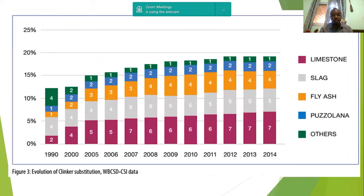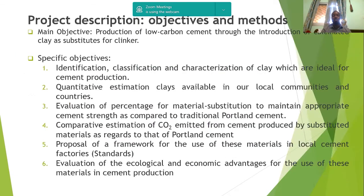When we look at this histogram that shows the substitution for different kinds of materials used for cement production, fly ash and other materials have been used. And you see this color, which is brown, initially is for others. So clay is not yet mentioned here, but clay later on, in research from 2014, took the major place for substitution for clinker. So we had many project objectives, including identification and characterization of clay. Please remember it's for three countries: Cameroon, Uganda, and Kenya.